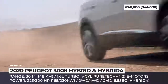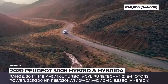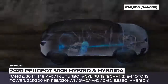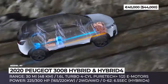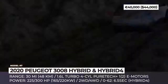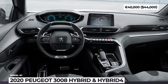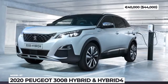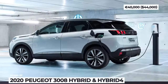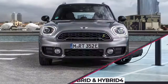This performance model will have 300 horses on tap and a special 4-wheel drive mode. It will only be available in the high-end GT trim, featuring exclusive black leather upholstery, grey oak trim, and adaptive cruise control. In early 2020, a less powerful 3008 Hybrid will be released, equipped with the 180 HP PureTech engine, one e-motor, 2-wheel drive, and a slightly smaller battery pack. Both models will offer 30 miles of all-electric range and will be controlled via a new 8-speed electric-efficient automatic transmission.